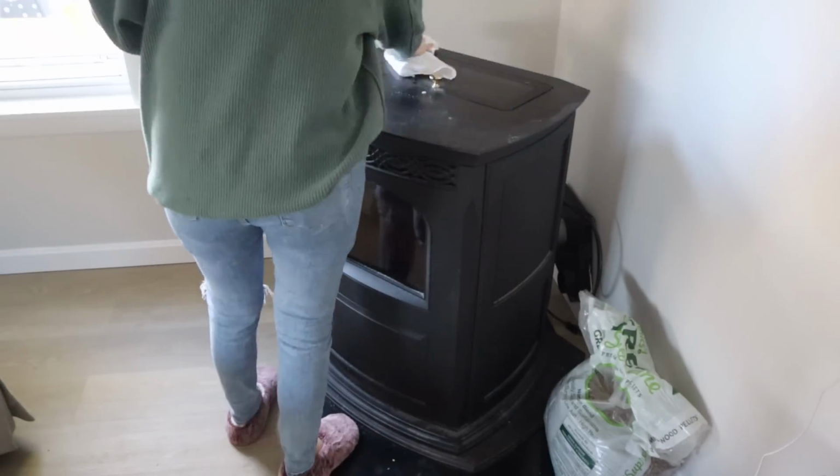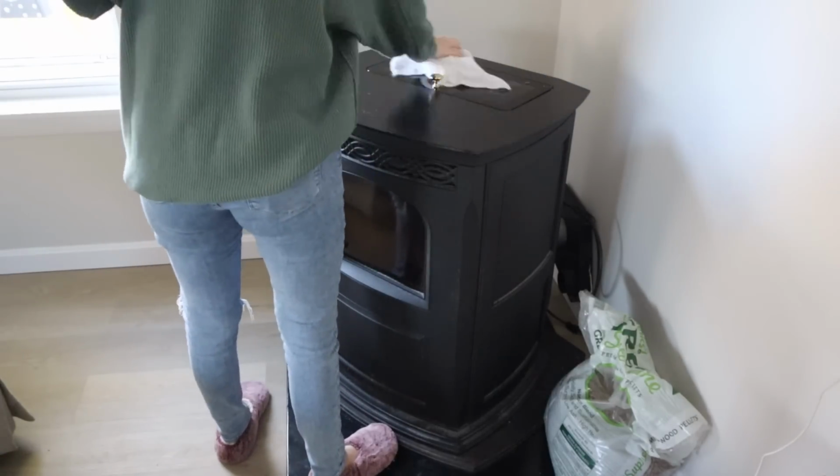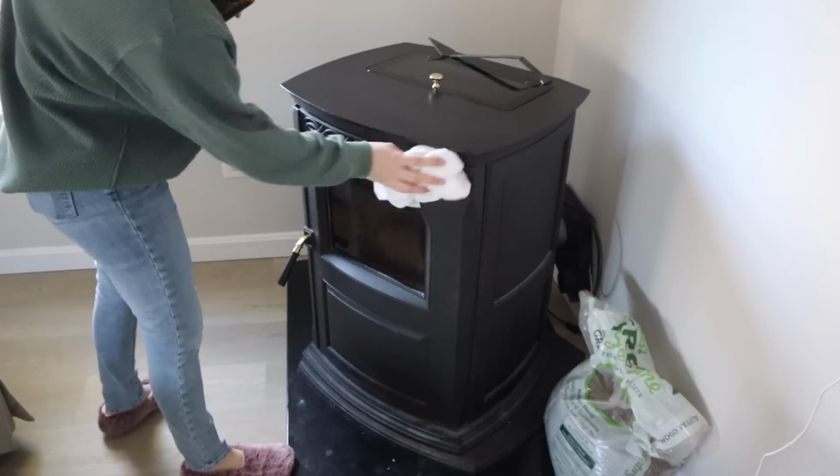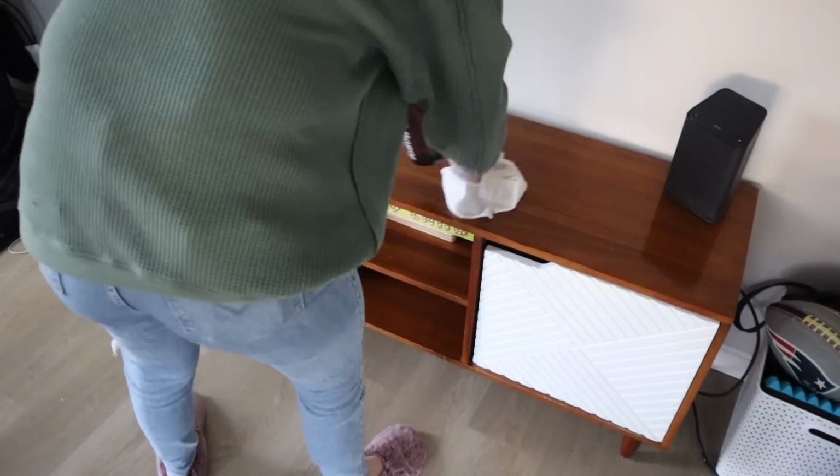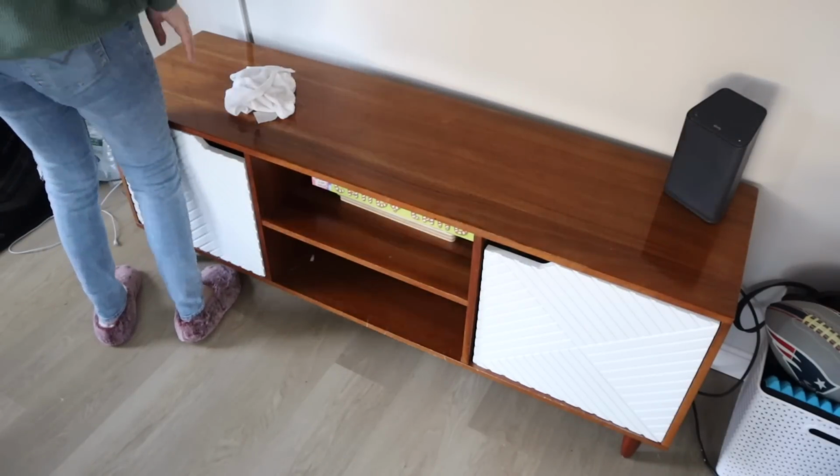Our pellet stove is currently inoperable, so it's just collecting dust over here in the corner, and I just wanted to wipe it down a little bit. We are saving money to get it fixed, but it's very expensive. And now I'm cleaning off this media stand as well.